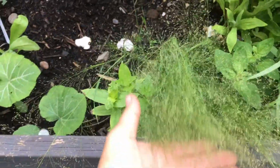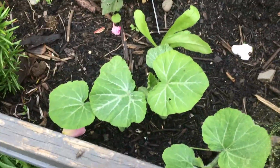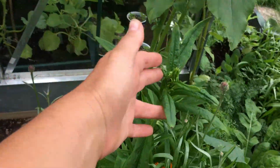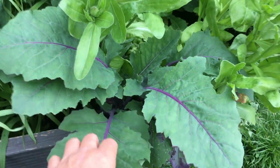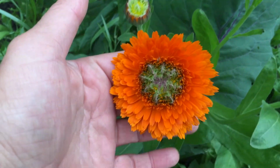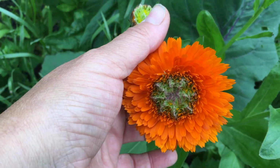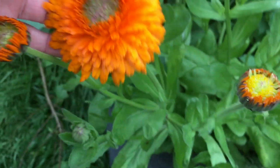Majors, sprinkles, fiber optic grass, and some squashes here. Strawflower just about to bloom. Kohlrabi, just for the leaves. I love it. This beauty is called Green Heart, Calendula Green Heart. There you go. How stunning is that? How unusual. Look.